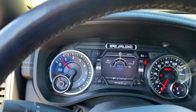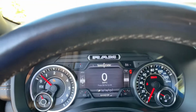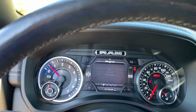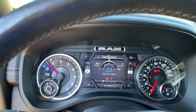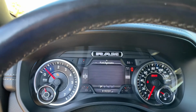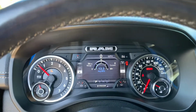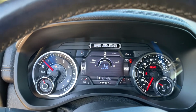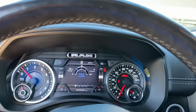And of course, you can cycle through all the different settings: fuel economy, vehicle info, speedometer and trip meters and all that stuff. There's a lot of information on the dashboard. I reset everything except for the fuel oil, but I reset all the fuel economy stuff when I got the truck, and I'm at 13.3, but I've been driving mostly in town. No highway driving yet, just some back roads, taking care of business with the truck. So that's, I think, about it.